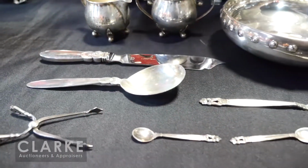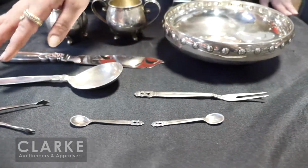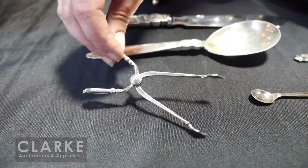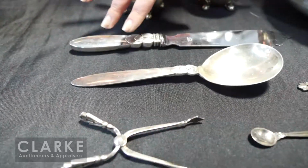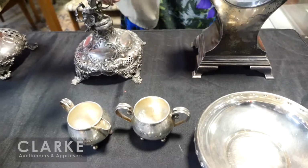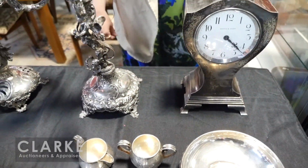We have little demi-tasse spoons, a cocktail fork. These are a great pair of pyramid pattern sugar tongs. Serving spoon, a knife there. And I'm going to move on to one of the first pieces from this one estate from Hastings-on-Hudson.